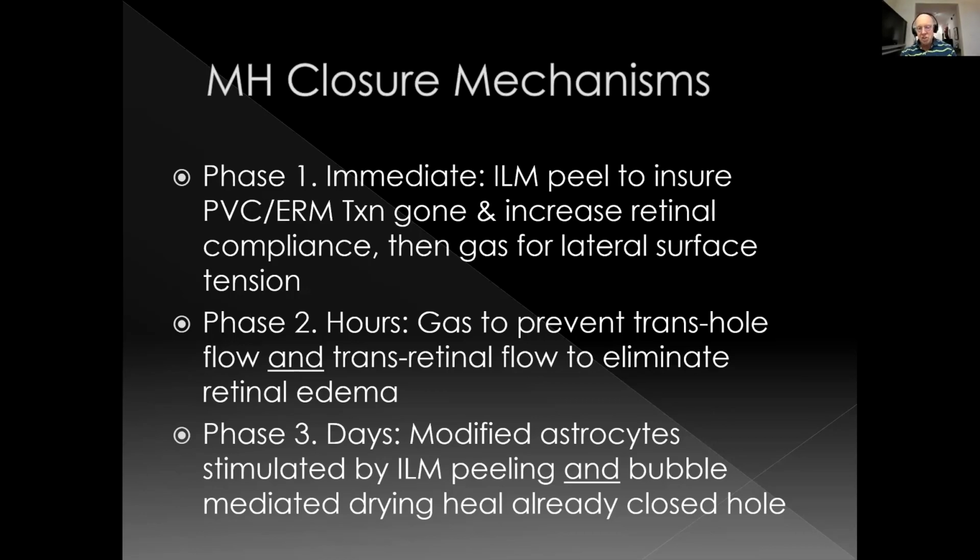And what does the gas do? The gas works by surface tension, not some dumb term, tamponade. Tamponade comes from the French. It means to plug, not to seal. So this isn't just to keep air from going through the hole. Surface tension is an inward directed force. We'll talk more about that in a moment.